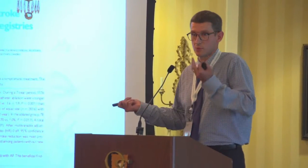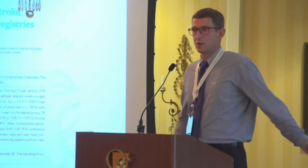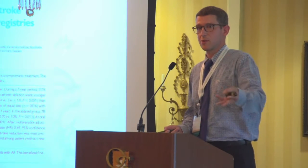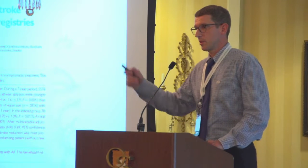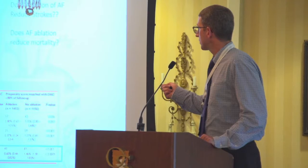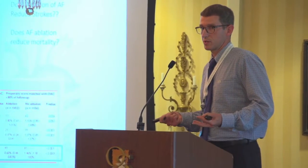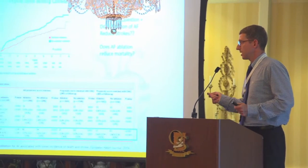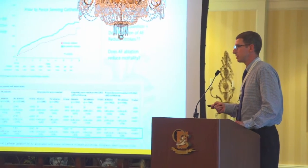361,913 patients in Sweden with AFib. So they just say, okay, everyone with AFib. And then we look at patients, did they get treated with medicine or did they get treated with an ablation? And if they got treated with an ablation, it's about a 30% reduction in the risk of stroke. Presumably that's patients who had successful outcomes from the procedure.